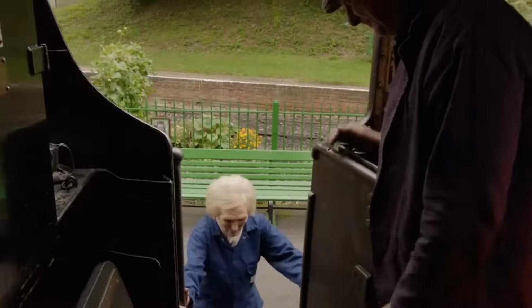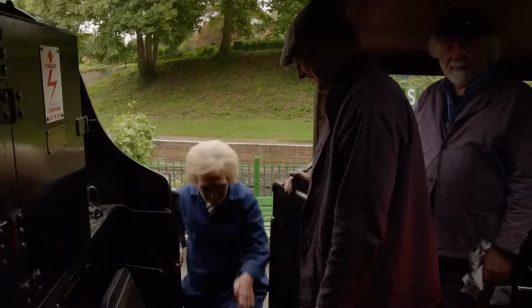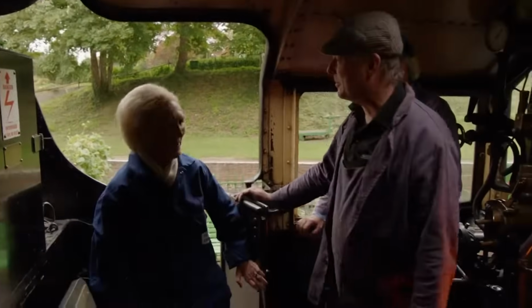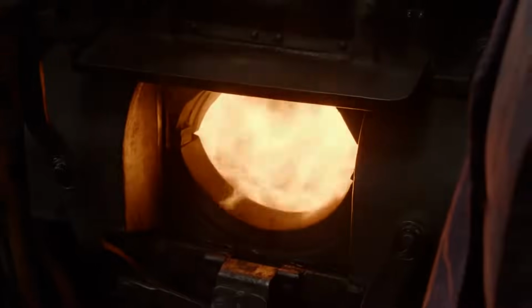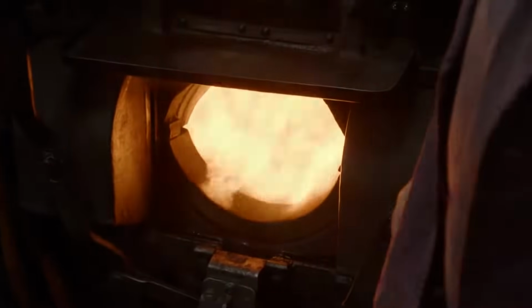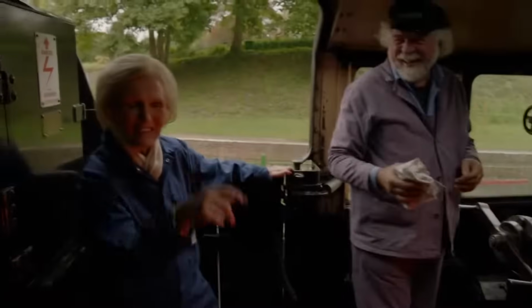Come aboard. Are we ready? Welcome aboard. Hello. Gosh, it's quite cosy in here. It is cosy and warm. Wow. That's hot, isn't it? That's very hot. No soggy bottoms on here, Mary. I watch it.